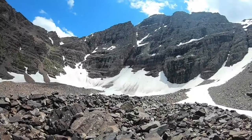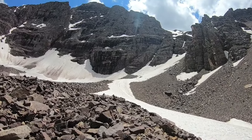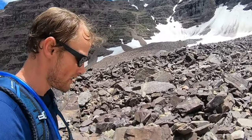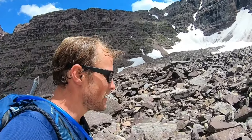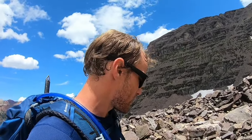So up we go. So up into the amphitheater. Stunning. Talked to a few people coming down and they gave me some beta tips on how to get up. So really it's all about the weather right now. Once I get up to the saddle, I guess it's either commit or turn around at that point. But it's almost 2 p.m. now, which is usually when the worst of the storms happen, so.